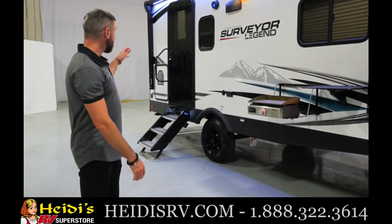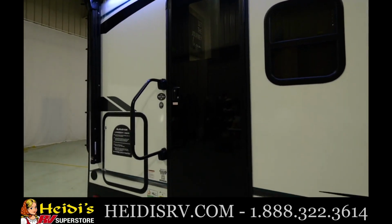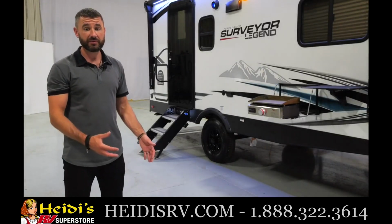And we've also got another great feature for 2023, the black glass entry door. Very good look. It's got a window in it. It's also prepped for a slim shade that you can get aftermarket.